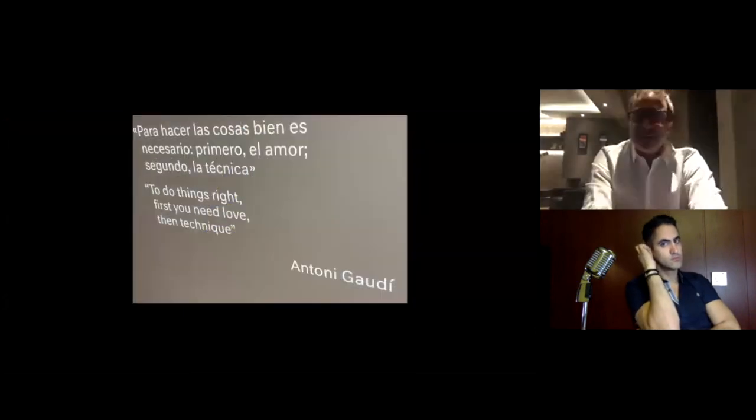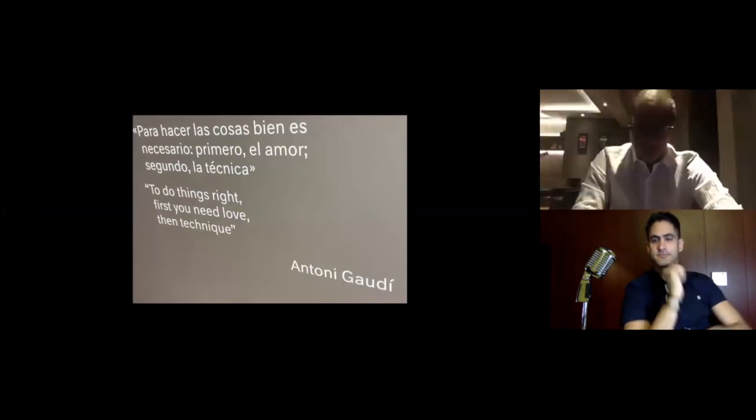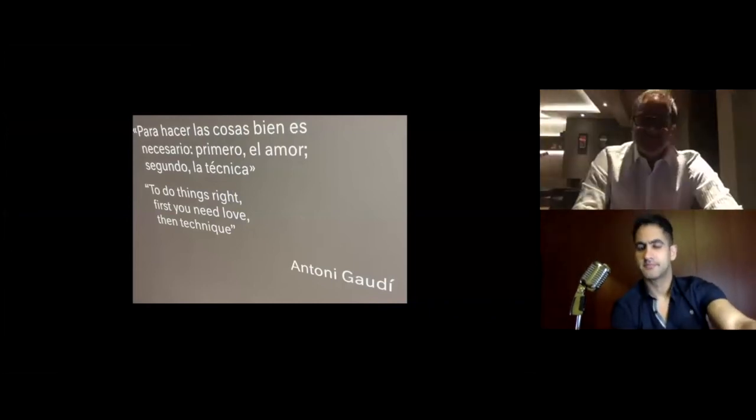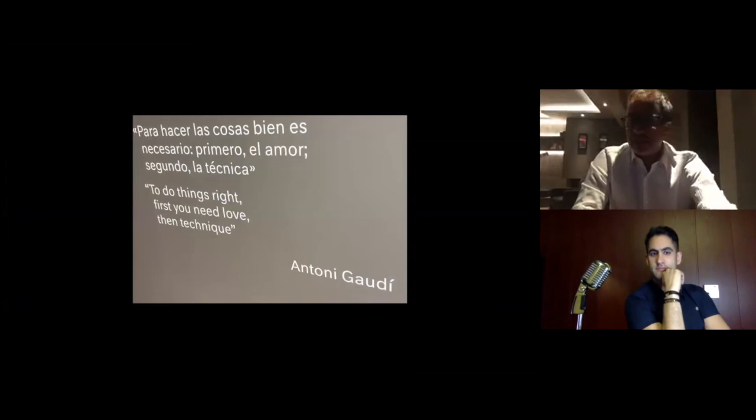To finish, I would love to share, this was one of my last trips before the COVID times in Barcelona, when I saw this saying from Antoine Gaudí: to do things right, first you need love and then technique.